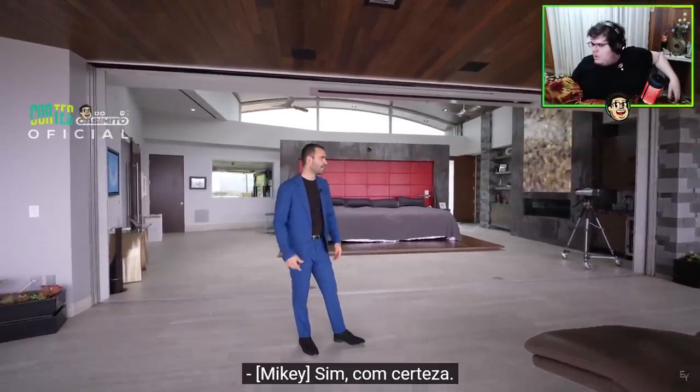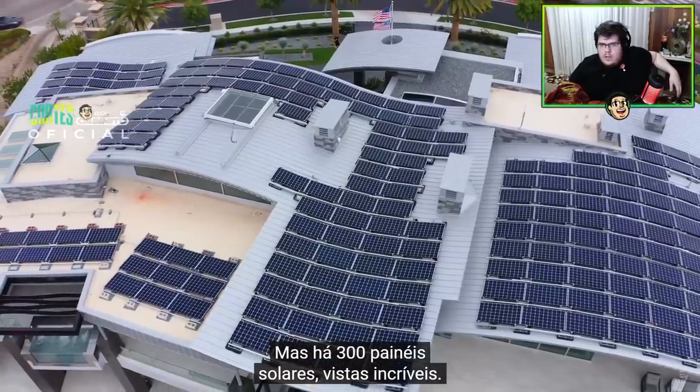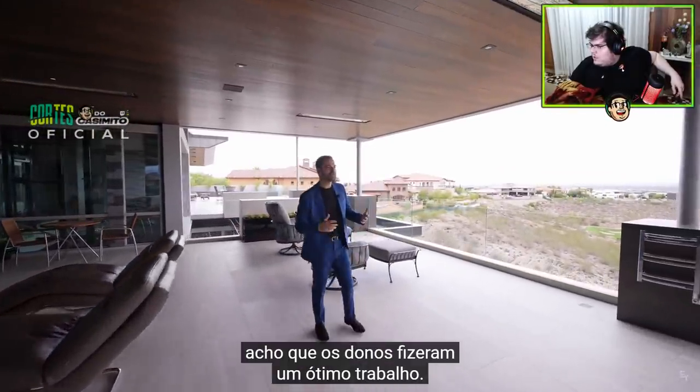I mean, what else? I want to keep talking about some of the details of the home, but 300 solar panels above, amazing views. 300. What can I say? I'm just so impressed. This home is so custom and so bespoke, and I think the owners did a great job.